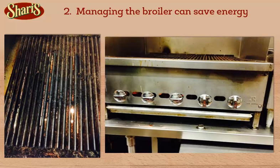Also, keep the broiler clean. If your broiler has clogged grates, like the picture here, you will have to turn it up higher to maintain temperature, and that is a waste of energy.